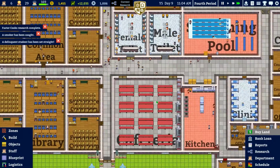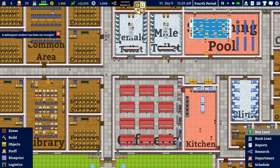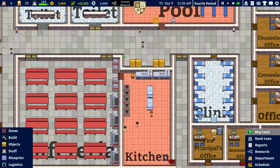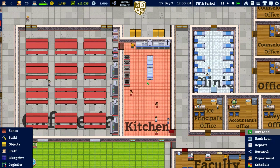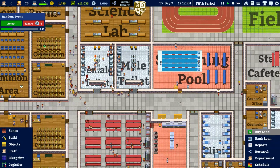And looking at the moment, though, the problem is that the cafeteria can't hold all the students that we have. So we might have to expand that, and if we did that, we'd probably have to put a wall in along there and move the kitchen to this area where the clinic is, because at the moment the kitchen size is, well, it's just far too large. We have a random event here, so we should probably have a quick check at that, so we'll accept that.